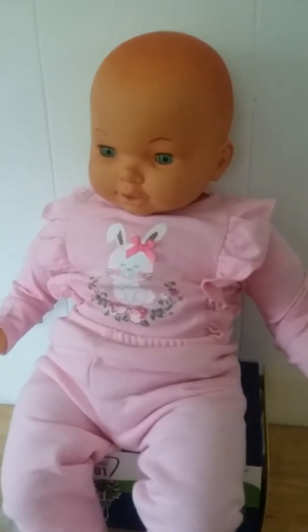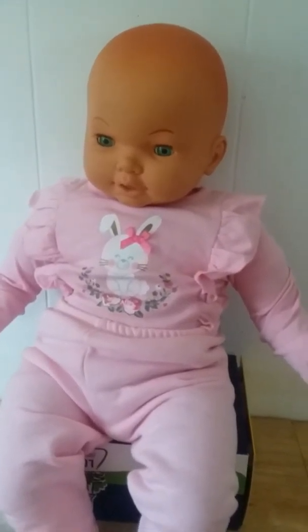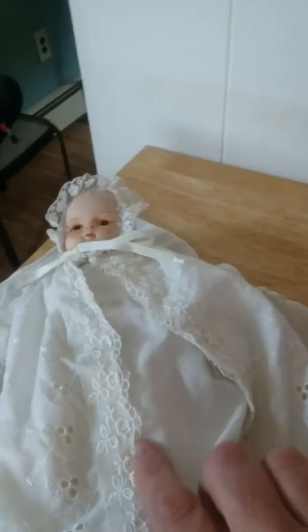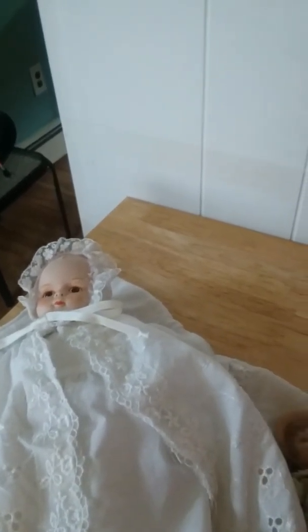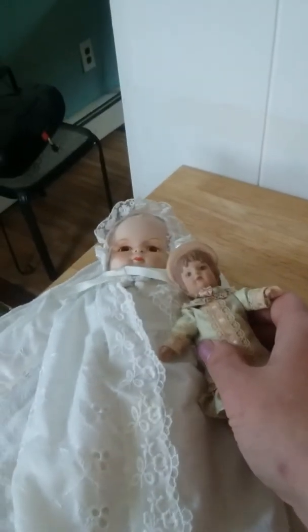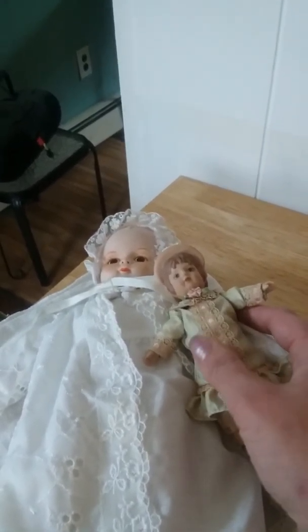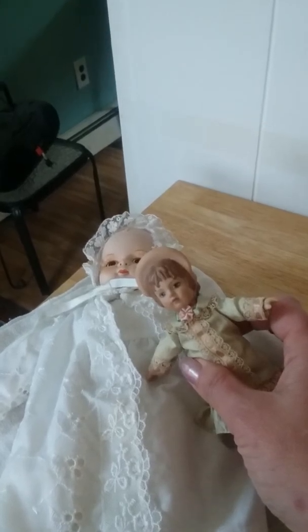So this is my Jesmar doll, my big girl. She wears 6 to 9 month size, or 9 to 12 in some clothes. This little one, I want to make this little one some outfits. But when I saw this tiny little girl today, I said she could even be a baby doll for this one, because she's so tiny. But I love that little face. It's so cute.